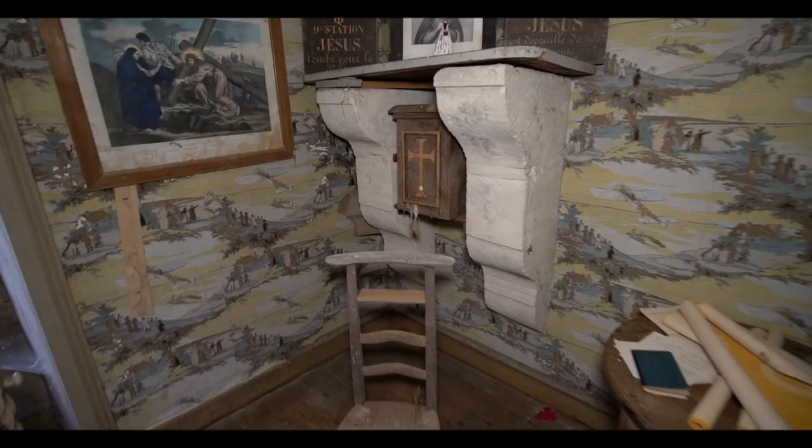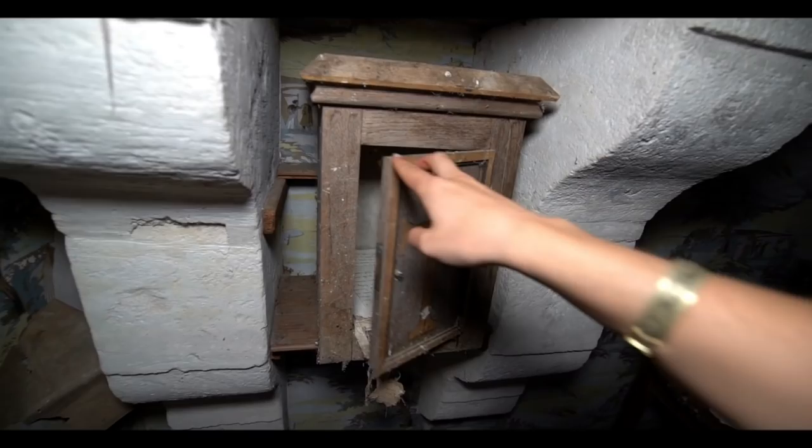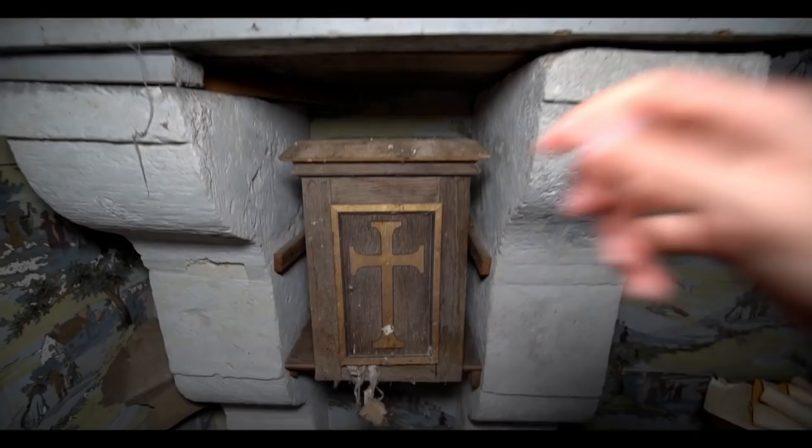It's a little box for something. Someone will know what that's for. Letters in there. Crazy wallpaper in there as well. Oh, yeah. Village scene. It's nice. It's a nice place to keep your baby.